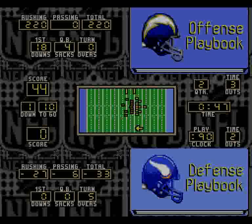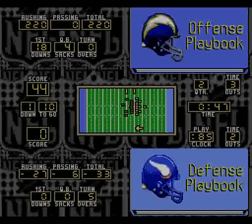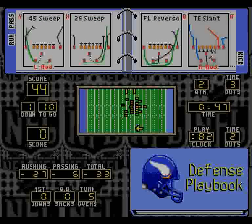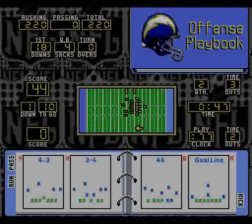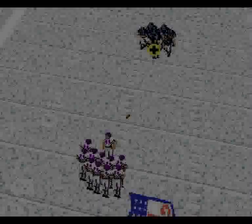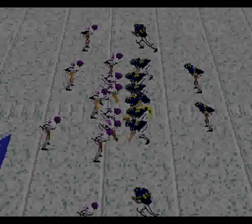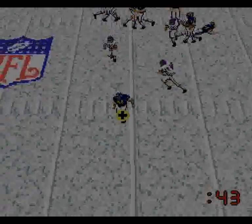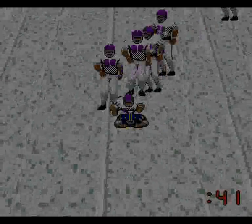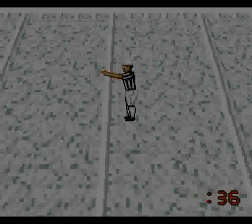Big tackle. First down, 10 yards to go. Red 52, cut! Gives it to the halfback, running wide. Big game. First down.